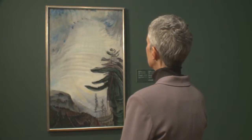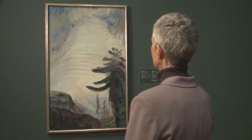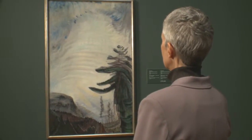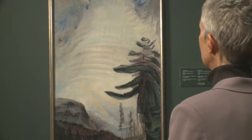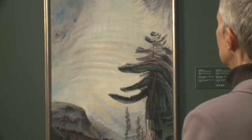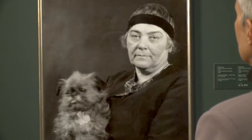Whenever I look at Émile Carr's painting, Fir Tree and Sky, it always seems bigger, more monumental than it is. It reminds me that a painting doesn't have to be big to be powerful. It was, in effect, what the artist worked all her career to achieve.